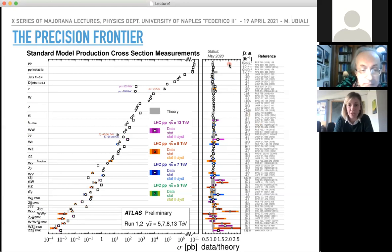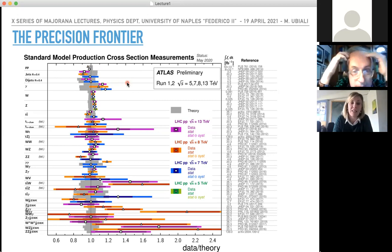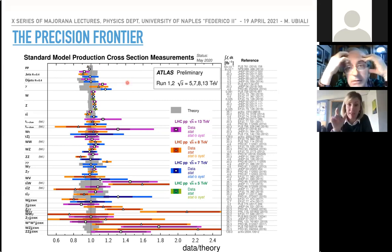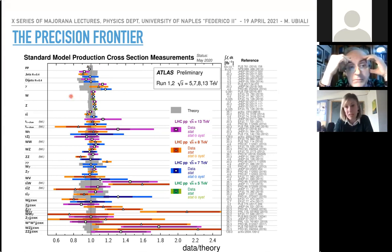So I can show you a bit better in the next slides, where you show the ratio between the data, which are these colorful bars, so purple, orange, blue, depending on the center of mass energy. And in gray, there are the theoretical predictions with the theoretical uncertainty of our prediction. And there are several aspects that are very interesting. So first of all, you can see that for some of the final states, the theoretical uncertainty is bigger than the experimental uncertainty. So we are really pushed as theorists, as phenomenologists, to go beyond, to have smaller theoretical uncertainties.